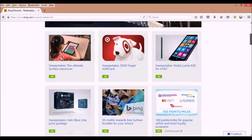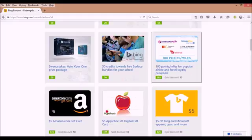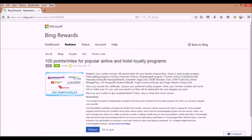You have a sweepstakes for 50 Bing rewards, a sweepstakes for a $500 Target e-gift card for 20 Bing rewards, and there's a sweepstakes for Nokia Lumia. This is one of the most interesting ones here. It is 100 points or miles for popular airline and hotel loyalty programs. Now this one requires 385 Bing rewards, which is quite a bit, but you know, if you're using it every day as a regular search engine, well, you get 25 to 26 or so, maybe sometimes 30. Sometimes they have promotions where you get double points.